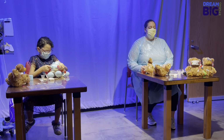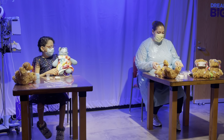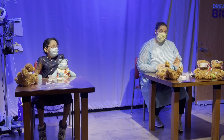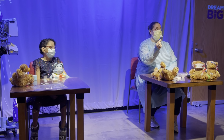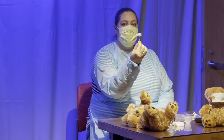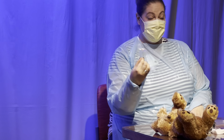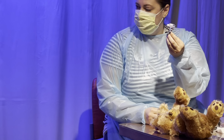So Blueberry has something in her tummy called a G-tube. So Kendra and I wanted to show you exactly what a G-tube is and talk about why some kids in the hospital or at home might need it. So if you can see this little plastic thing right here, this is called a Mickey button G-tube. And this is the kind that is in you. That's the kind that Blueberry has, right? Okay.